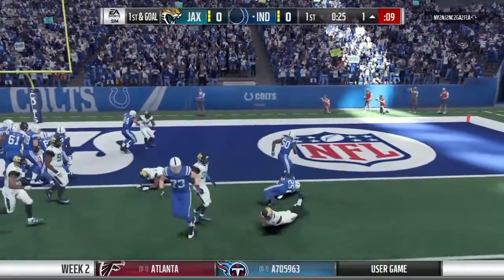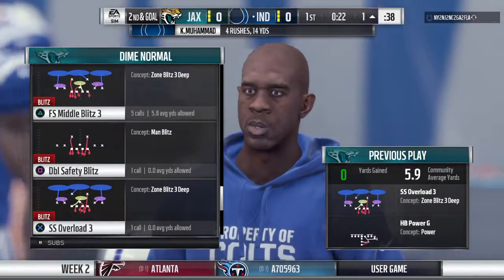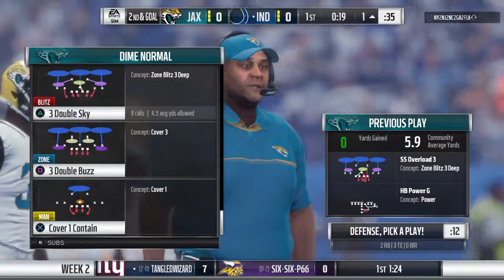They'll run it. This is Muhammad. And he is not going to get through here on try number 1. They stop him at the goal line. No gain on the play, and it's going to be 2nd and goal.